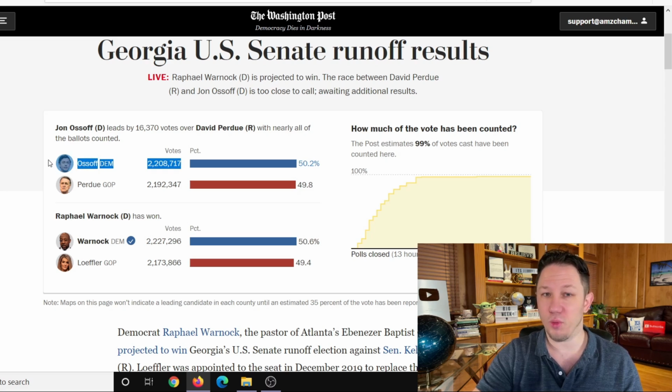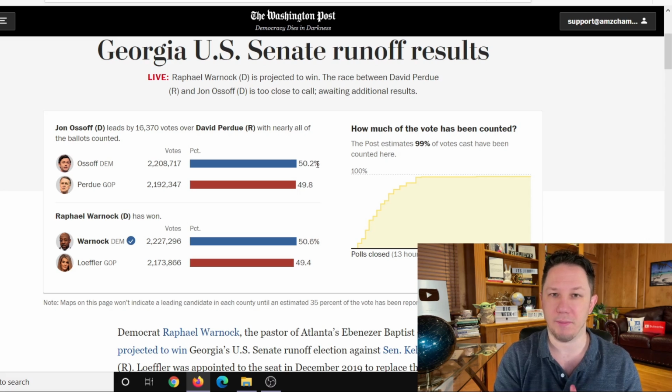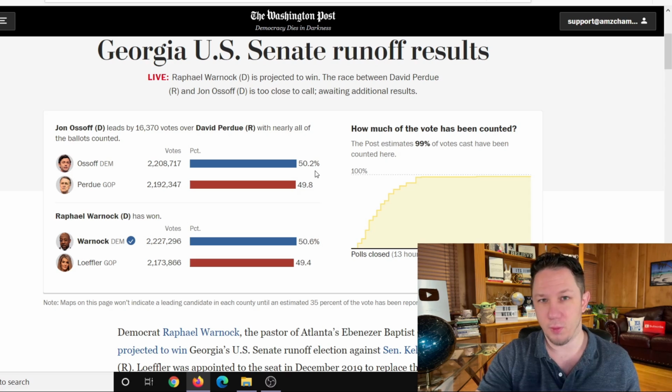So I know there will be some Republicans crying foul on this one, saying that the same thing happened in the presidential election. But the reason is because I believe that they were still counting results from Atlanta, Georgia, which is a heavy Democrat voting area. Last I looked, 75% of Atlanta was voting Democrat, and that's where the last votes came in.